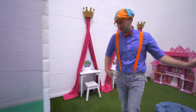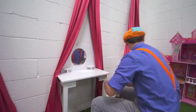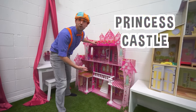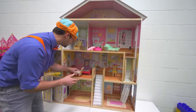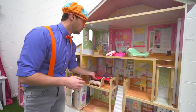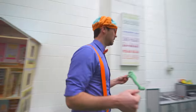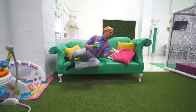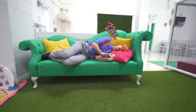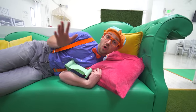Ooh, let's see what else there is around here. Oh, hey! Little places where you can do your makeup. Ha, so pretty. All right. Ooh, look at this. This is a princess castle. Whoa. Another one. Ooh, looks like a lounge. Ooh, a massive bed. Wait a second. Do you recognize this? Yeah. Remember? Oh, yeah. This is where I took a nap. Okay, here I go. Wait a second. No time for napping. It's time for playing. Come on.